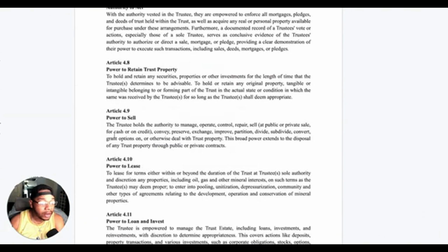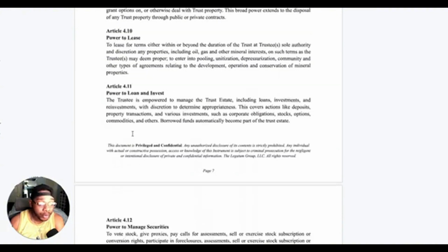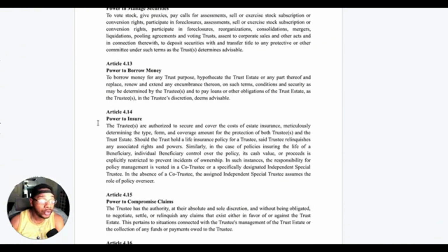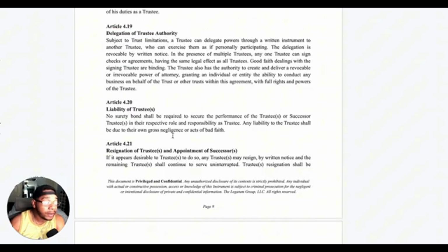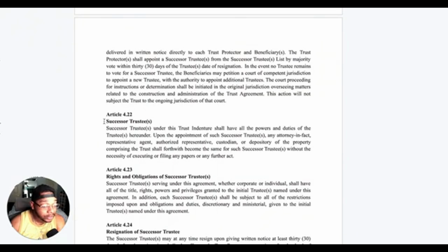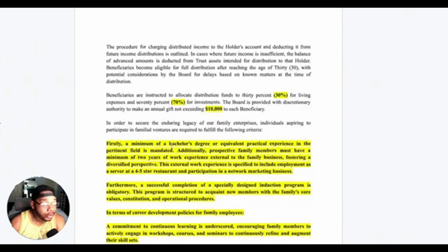Everything here just talks about what the trustee has power to do when it comes to property, when it comes to investing, when it comes to managing, when it comes to borrowing, when it comes to insuring, when it comes to compromise claims, how they're compensated, right? It talks about everything with this particular trust. Okay, like I said, successor trustees, I said trustee successor, but it's successor trustees, right? It talks about everything when it comes to here.